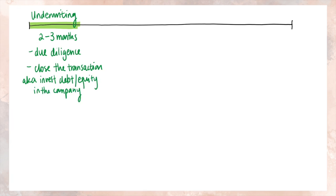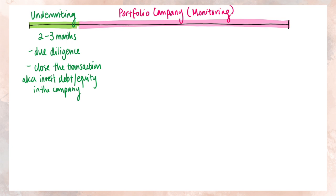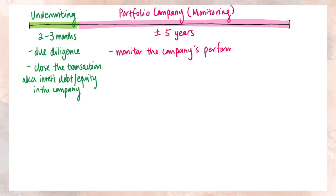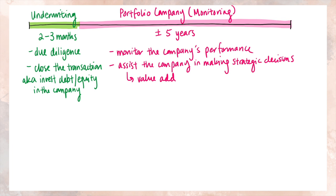Now your job isn't quite done after that. The company then becomes part of the firm's portfolio, what we call a portfolio company. And that's when the monitoring part kicks in. This spans plus or minus 5 years, or the time the firm remains invested in the company. During this time period, you need to continuously monitor the company's performance and help the company in making strategic decisions to achieve growth, what we call value add.